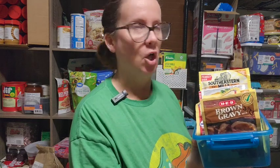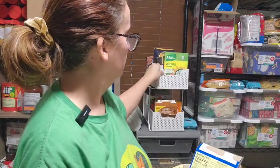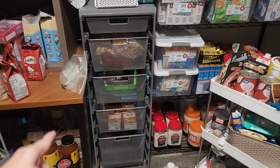I'm not trying to be clickbaity. I think I've said in the past couple of pantry organization videos that I'm working on these, but I keep getting sidetracked and things take longer than I expected. Seasoning, spices, I'm going to work on getting those in order. Really trying to figure out what to do with this shelf right here.